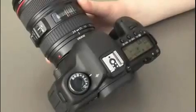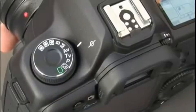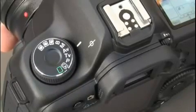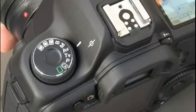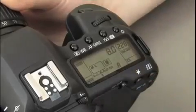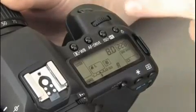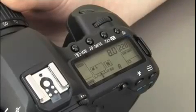Okay, if we have a look at the top of the camera, we've got the mode dial, which has got all the standard exposure modes, as well as 3 custom settings and a bulb mode as well, next to which is the hot shoe, which you can obviously use external flash units inside. On the other side, we've got the LCD screen, which features all your key exposure information, and above that you've got the buttons for changing your metering, your white balance, your drive settings, that kind of thing.